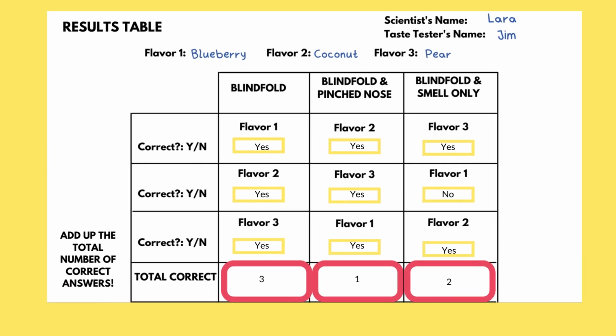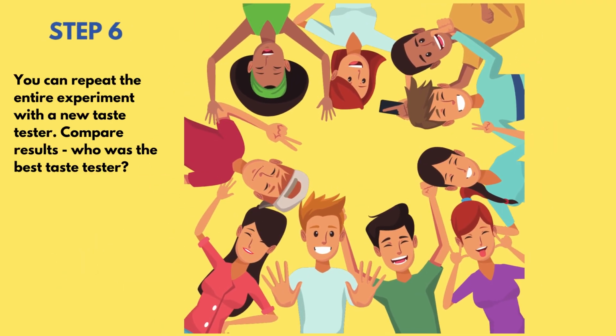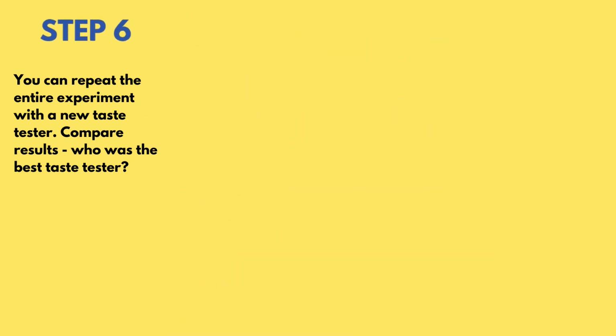So add up the total number of correct answers for each test. So for the blindfold, how many did your partner get correct? For the blindfold and pinched nose, how many did they get correct? And then finally, how many did they get correct with smell only? Is there a difference across your results? You can repeat the entire experiment with a new taste tester. Compare the results. Who was the best taste tester?